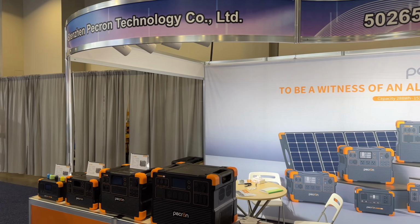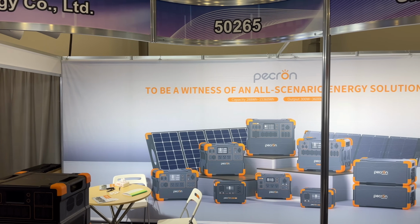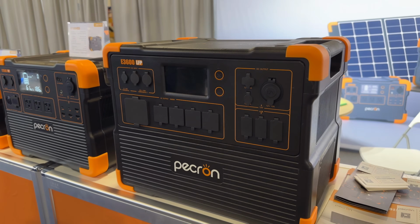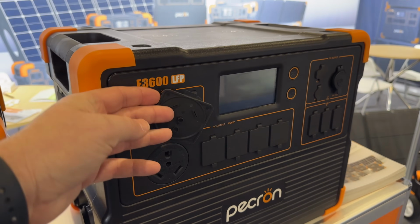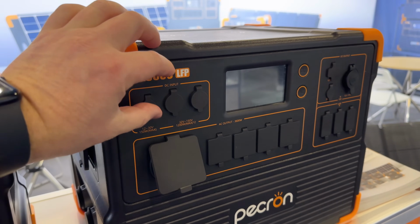We even stopped by to check out Pecron, as this is probably one of the best budget lines you can get. This new E3600 LFP is a 3600 watt inverter with 3000 watt hours of power. Now this also has a travel trailer 30 amp plug, which for the RV community will actually be a nice unit as it's super compact.